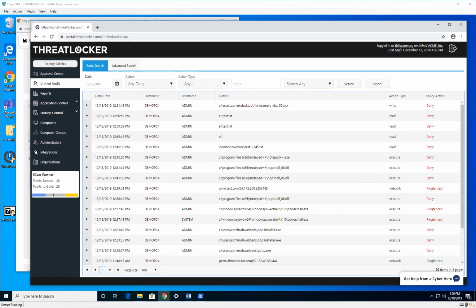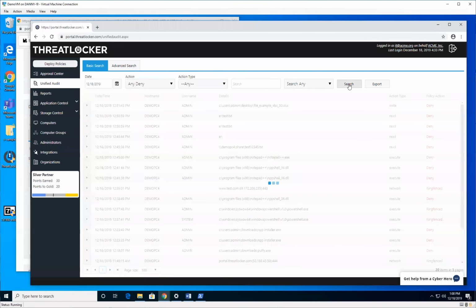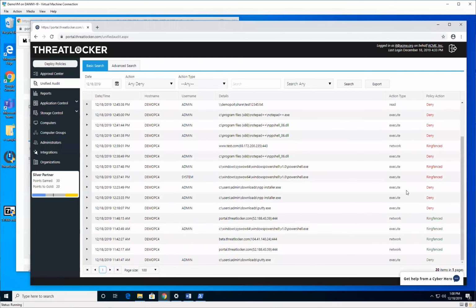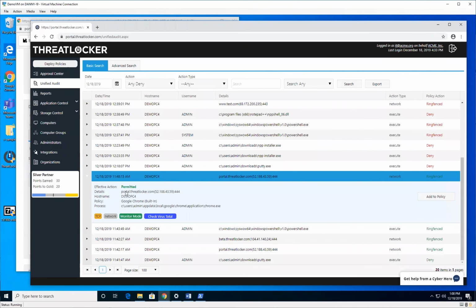Somebody has asked us to re-describe the red and green meaning in policies. I think they kind of answered their own question. We did touch on this at the beginning. When you're in monitor mode, you can now just search for anything being denied, even if it's monitoring and still being permitted, and it will show up in the audit as being denied. It will show up as green if it's actually permitted. If you expand on it, you can see monitor mode and the effective action is actually permitted. And it will show as red if it was actually denied. So hopefully that clarifies that one.